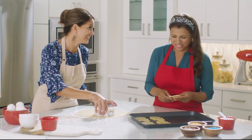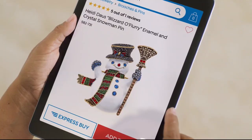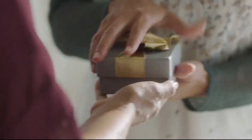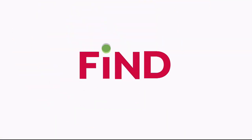How many years have we been making these? Too many to count. That's true. And this is for you. You didn't have to do that. I know. I wanted to. Because, you know, these never last long.